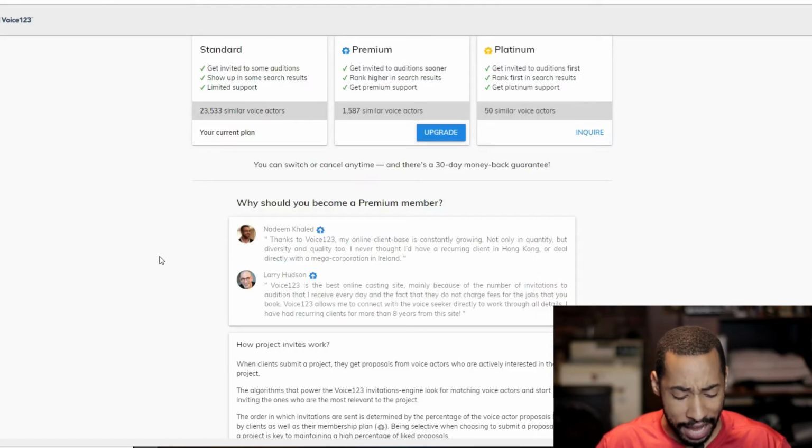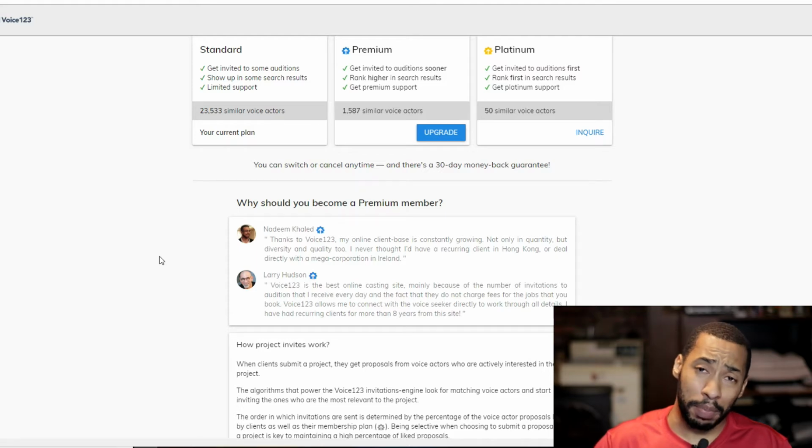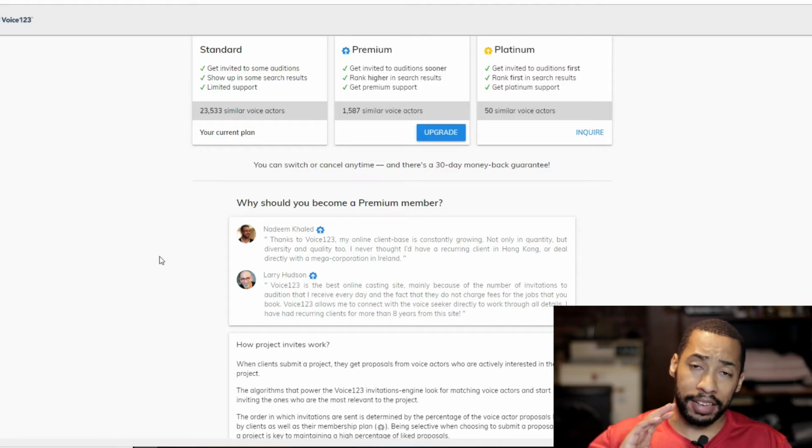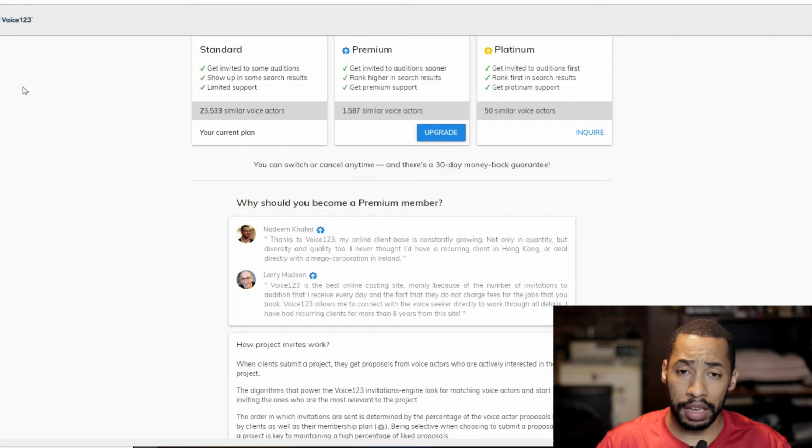Just like with Voices, they have a paid membership, but they have 2 tiers. They have premium and they have platinum. They're pretty expensive, but you'll be put in front of the line when it comes to good paying gigs, and you'll be the first to be notified. And when you put in your demo, like I said, you'll be in front of the line, as opposed to people who are trying to use this website for free.